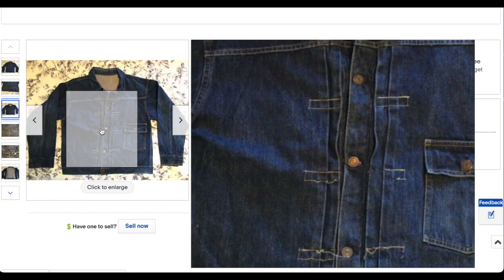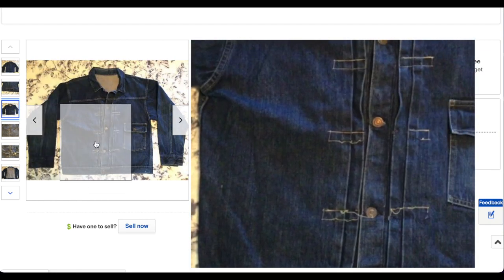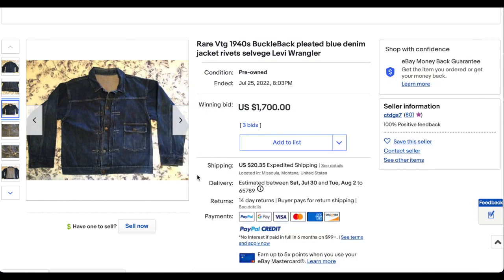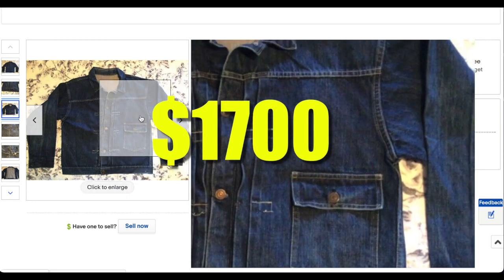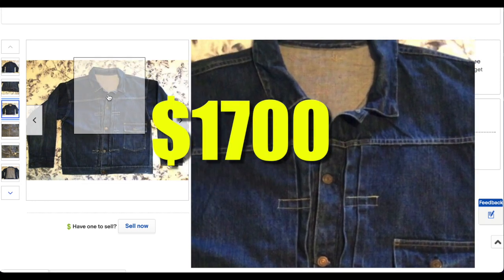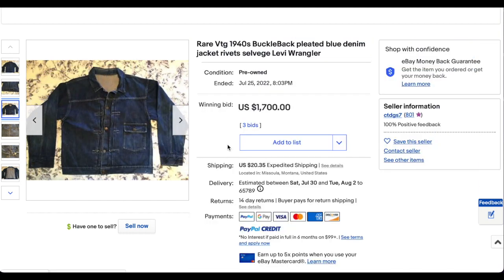It's definitely a beautiful piece and definitely worth paying for. This one looks incredible. But it's interesting how companies like JCPenney's and Sears would copy some of the big boys and some of the more well-known brands and just produce something just slightly different. But still today, this guy sold for $1,700 with 3 bids. Beautiful jacket, just not Levi's.